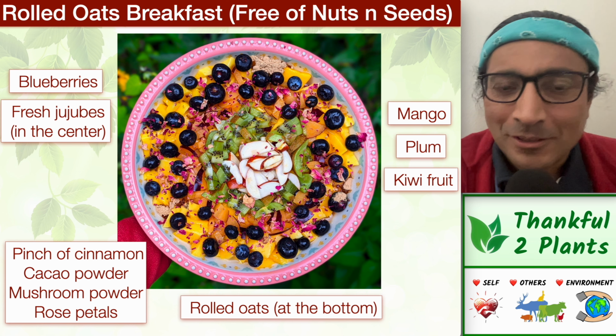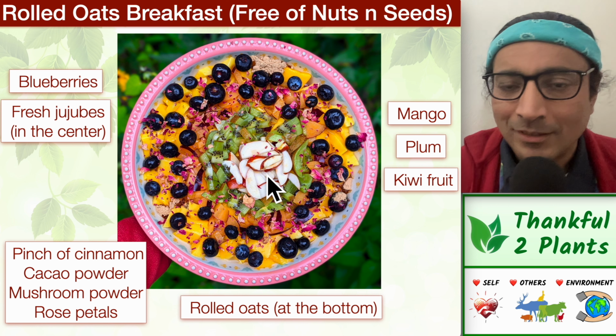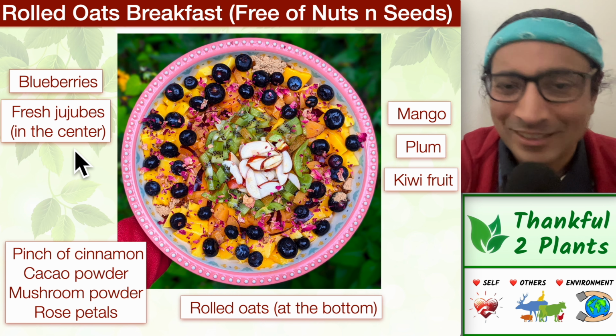Here is another picture. This one is without nuts and seeds. In the bottom, it is not almonds. It's actually fresh jujubes in the center. If you slice them, they look like almonds, but it's jujubes.